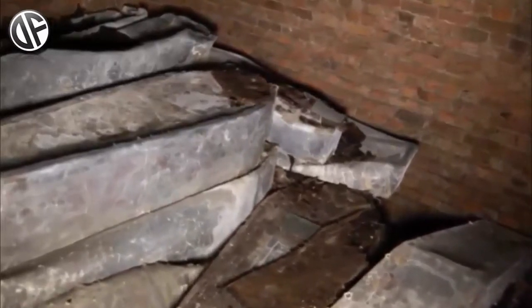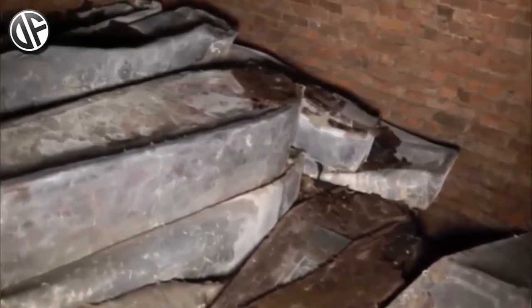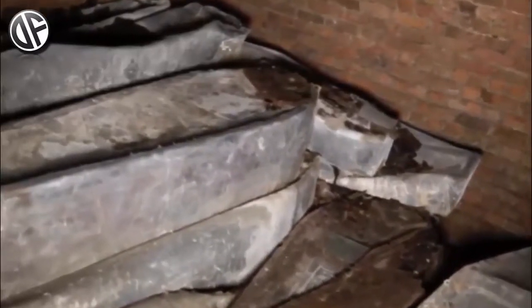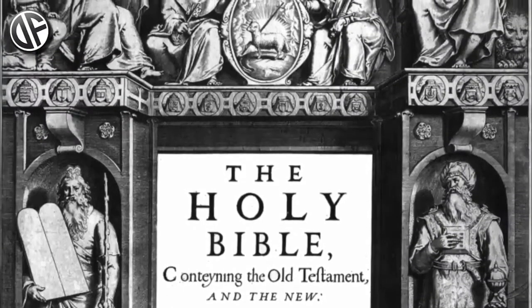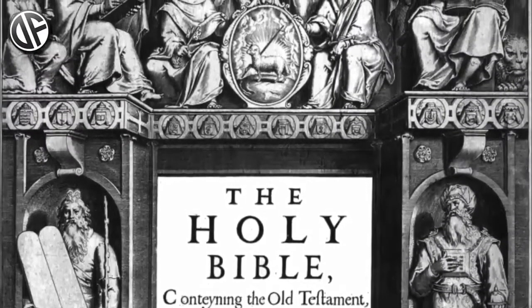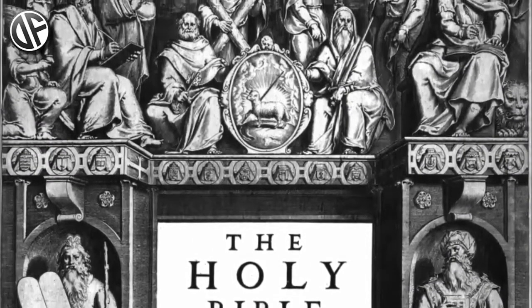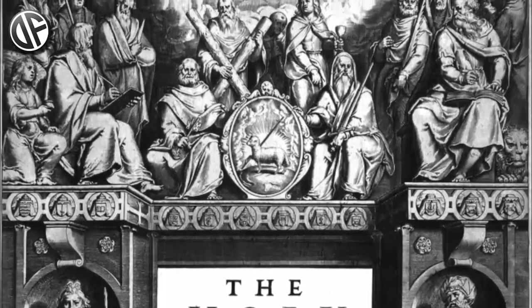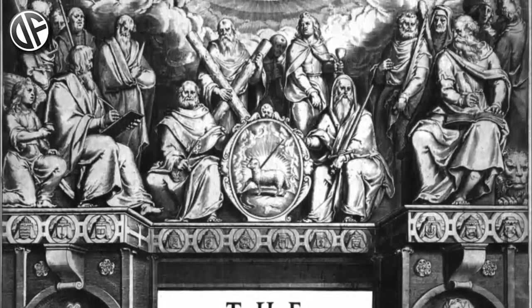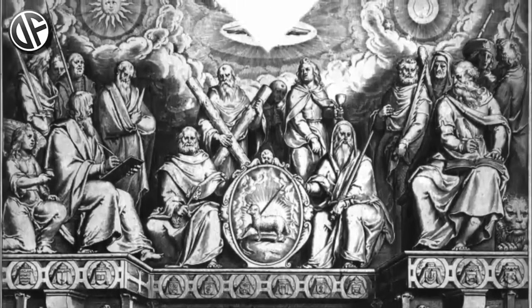The builders also quickly saw that the nameplates on each coffin were still totally visible, and one of the coffins held the remains of an important historical figure. One of the archbishops buried in this newly discovered vault was Richard Bancroft, who served as archbishop from 1604 to 1610. Bancroft served as the primary editor of a new edition of the Bible written at this time that is still the most popular version of the book today, the King James Bible.